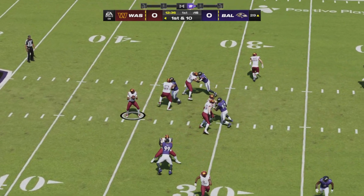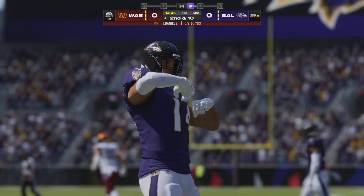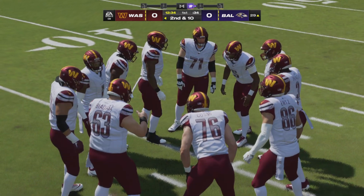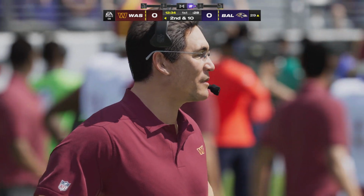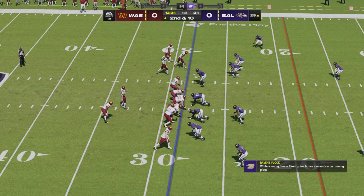Now a play fake here on first down. And he overshot him there. It's out of bounds, incomplete. Tremendous field position there and a perfect time to do exactly what they did. Take a shot at the end zone. And they went for the big play, just unable to complete it. Now a second and 10.